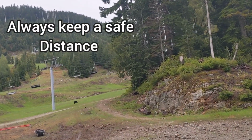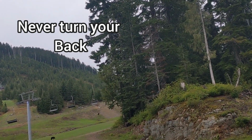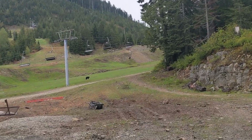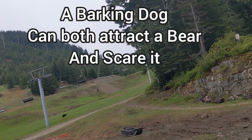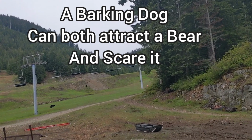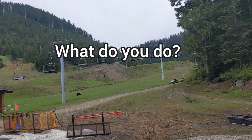But whether we're north of Whistler and Pemberton seeing grizzlies or in the Rockies seeing black bears and grizzlies, we have our dogs trained to alert us as soon as they smell. They don't bark, they sit, they point to where they smell, and then we make an assessment. But what do you do?